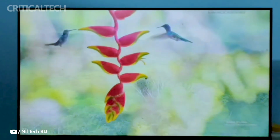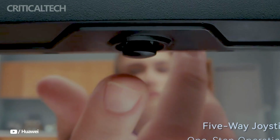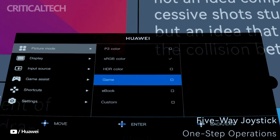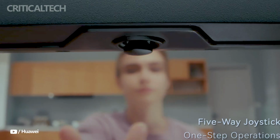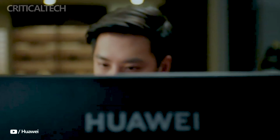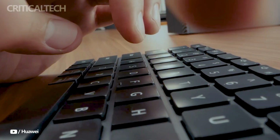Navigating the monitor's settings is made simple with a 5-way joystick, which replaces traditional buttons for a more intuitive on-screen display menu interaction. This appearance provides a more user-friendly interface, allowing for quick and easy adjustments.